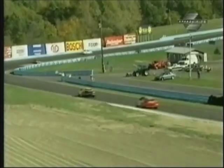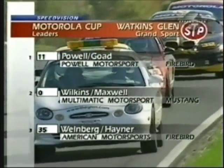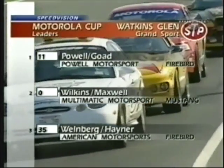Doug Goad, who had worked extremely hard over the last couple of laps. Here we see the safety car about to pick up the race leader. Doug Goad in that 11th Sunoco Firebird has had all his hard work go for naught, as once again, safety car out in front. Let's take a look at our STP leaderboard. As it stands now, the 11 Firebird leads the 0 Scott Maxwell Ford Mustang.